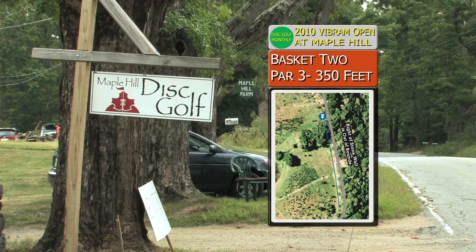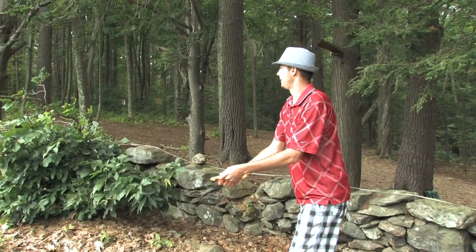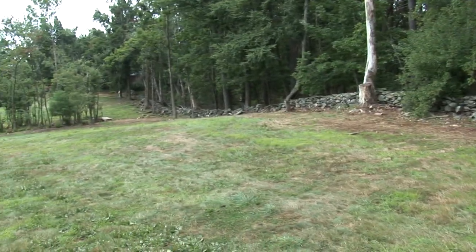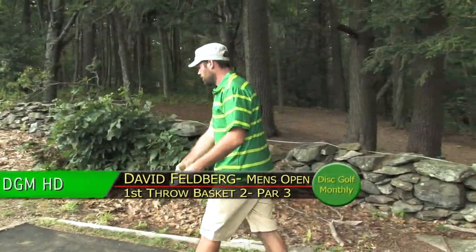Now, this hole has changed from last year. You'll notice it's a little bit more open. They had some storm damage from the nor'easters they got, and ice damage took down some trees. It's a little bit more open. OB wall, that wall the whole way in is OB. There's a laser there. He's down safe, though. He should be okay. This hole is really hard to reach.